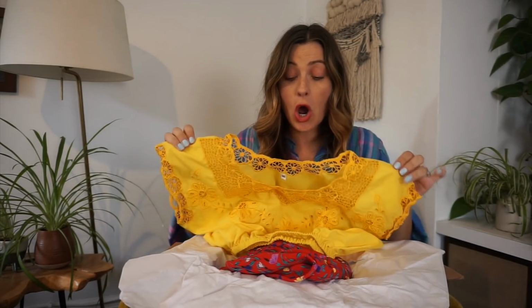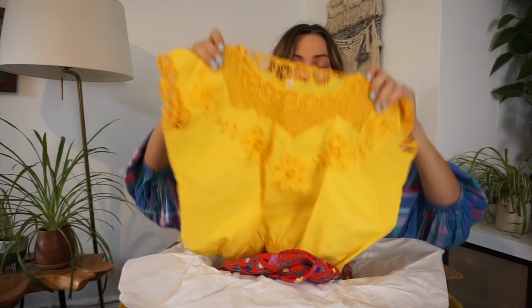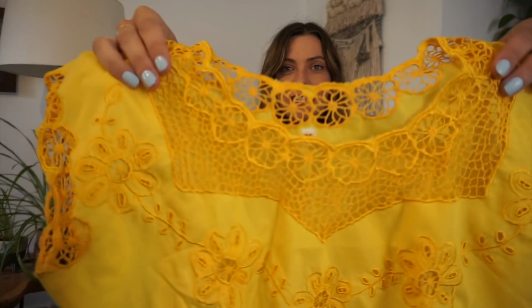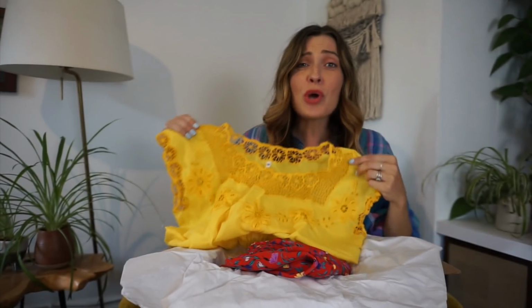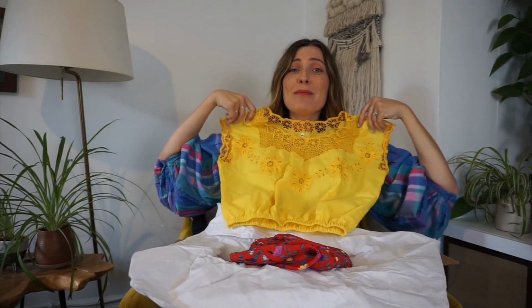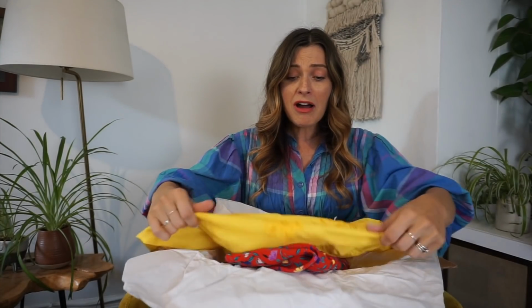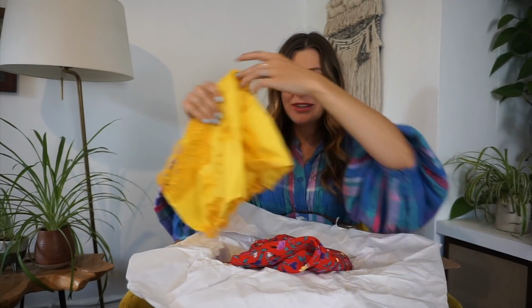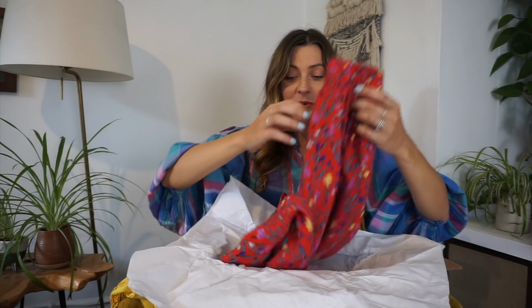This is so good. This is the kind of stuff I'm talking about on her website, you guys. These gorgeous, detailed blouses and things. It is so cute, and it's gonna fit perfectly. Oh my gosh. I'm in love. I'm so in love. Megan, you're amazing.